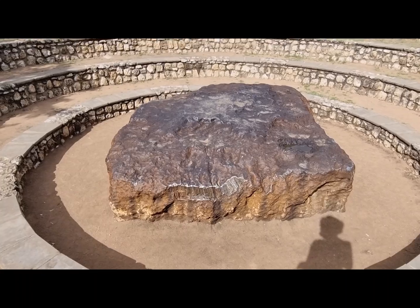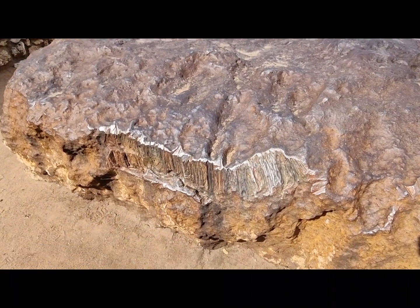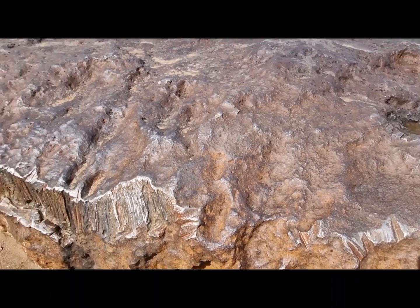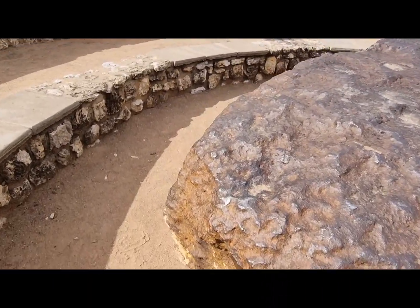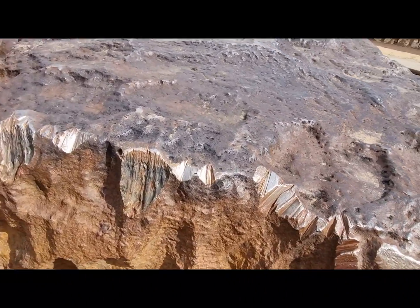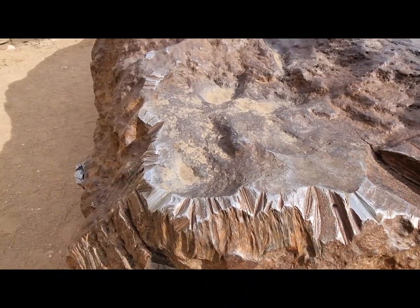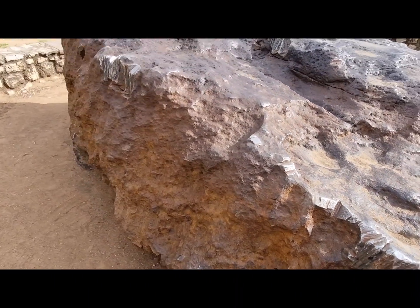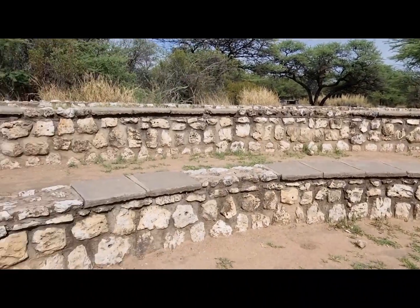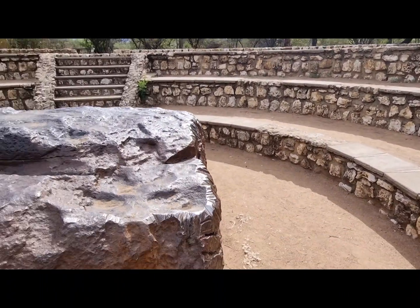I'll tell you a little story just now. A friend of a friend apparently had a piece of the Hoba meteorite and gave it to somebody, and it's no longer to be found. And you can see where people have cut pieces off over the years. At least now the Namibian government has protected it, encased it in this little amphitheatre where people can sit and enjoy it and just be here.